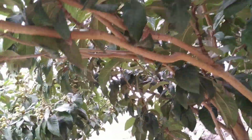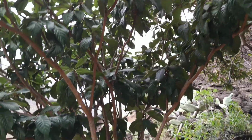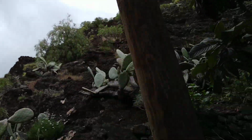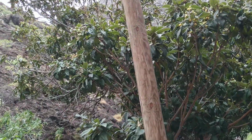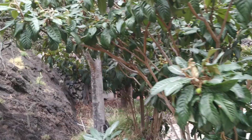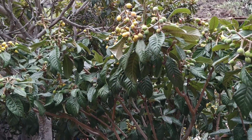Well, loquats here on the Canary Islands are quite different than the ones we get in Germany or in other countries in the supermarkets. Usually the supermarket loquats are quite big. They are the size of big apricots, while here the loquats are considerably smaller. And also every tree is different since they seem to be seedling loquats. But I've never seen them that small when they are ripe.